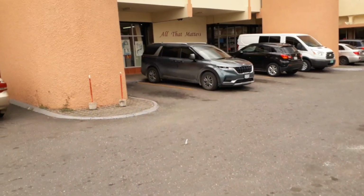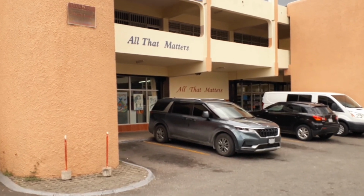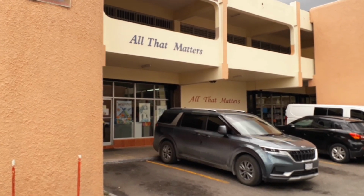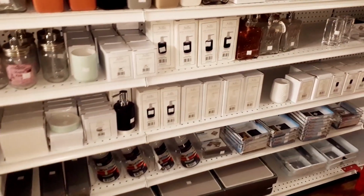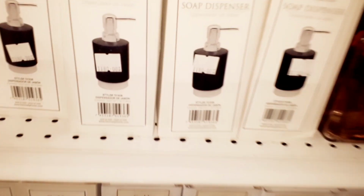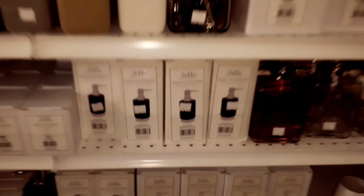So let's head on down to All That Matters and check out what they have. When it comes to affordable decor pieces such as your organizational pieces, your kitchen accessories and so on, your bathroom organizers, All That Matters is one of those places to be. So here I am in their organizational section for bathroom and other areas of the home, and I'm just showing you some of the simple things that you can use to change the look of your small rental space.